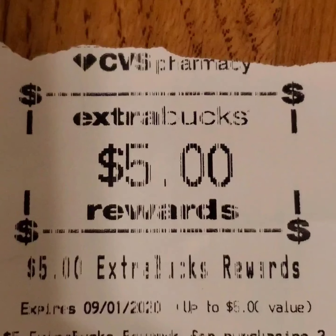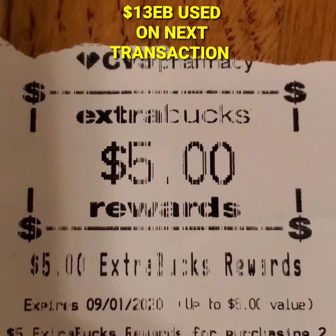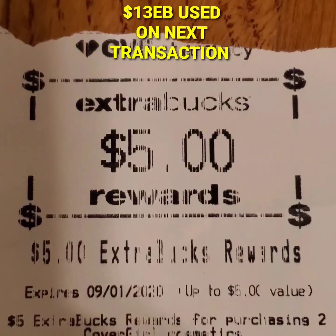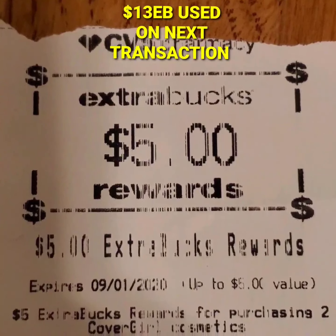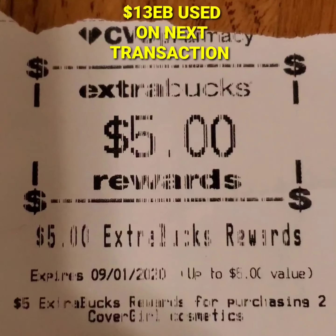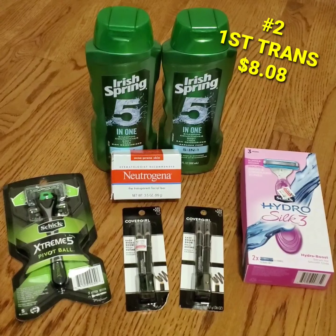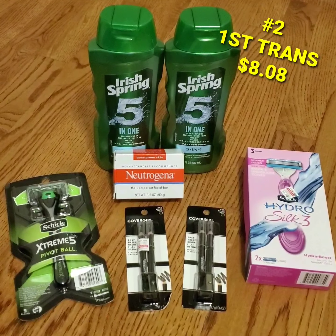I got $18 extra bucks for the body wash, razors, and CoverGirl cosmetics, $13 of which I use on the next transaction, making the cost for this transaction $8.08.